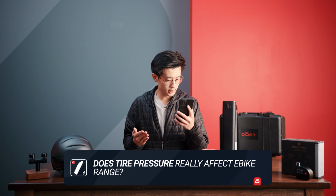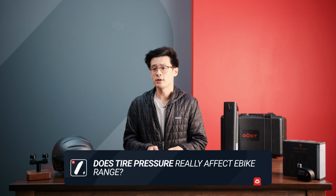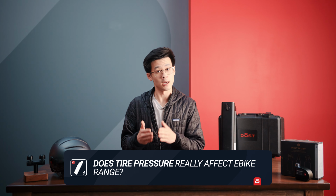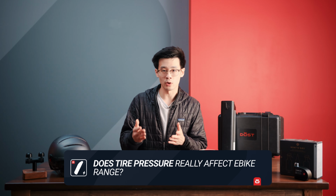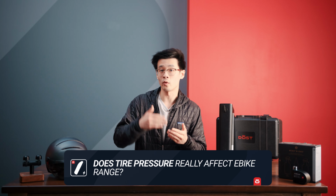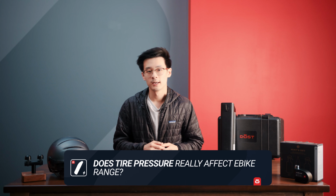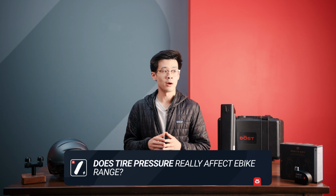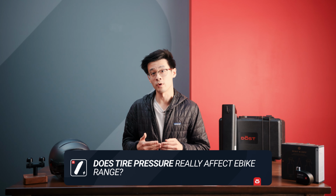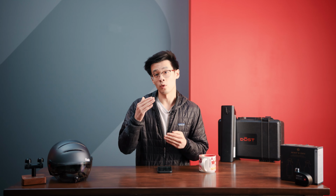Does tire pressure really affect my e-bike's range? Absolutely. There are a few trade-offs with your tire pressure. If you want a more comfortable ride, you'll have a lower tire pressure, but if you want more range, you'll have a higher tire pressure, but you'll have less comfort. Now, I've seen many cases from my customers where you can expect a 20 to 30% reduction in range because of more rolling resistance due to a lower tire pressure.